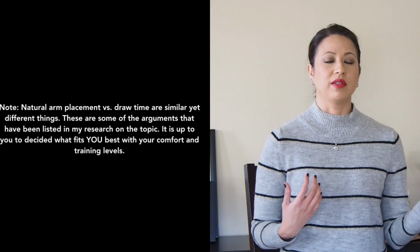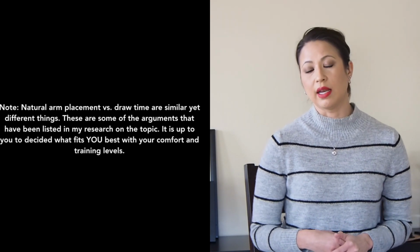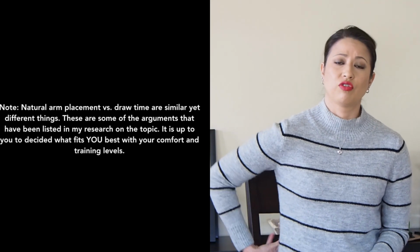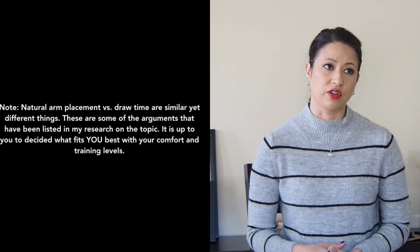The other con about Appendix is just the slower draw time. There has been some studies done and people have tried it, and the conclusion is that hip draw time is a lot faster. So, again, that's one of those things that you've got to take into consideration when you're choosing which method you want to carry.